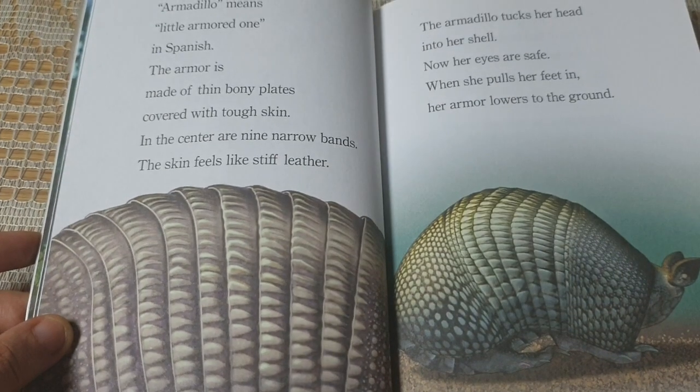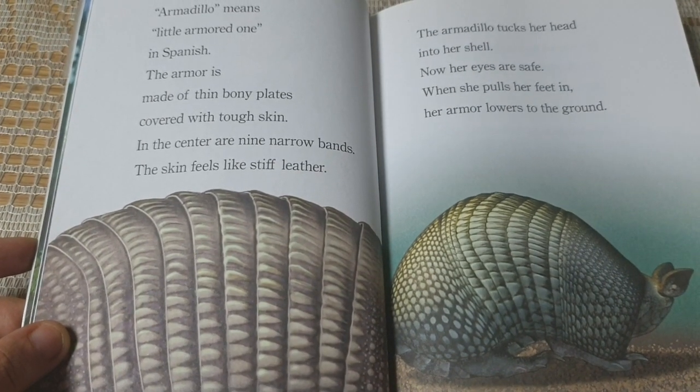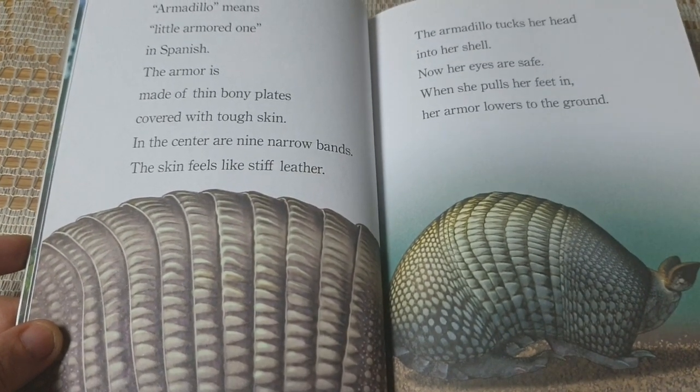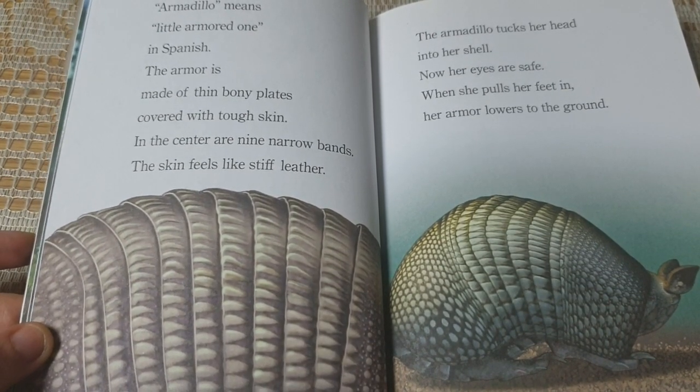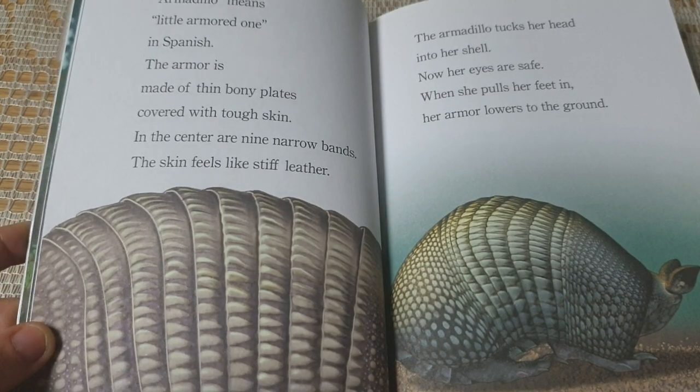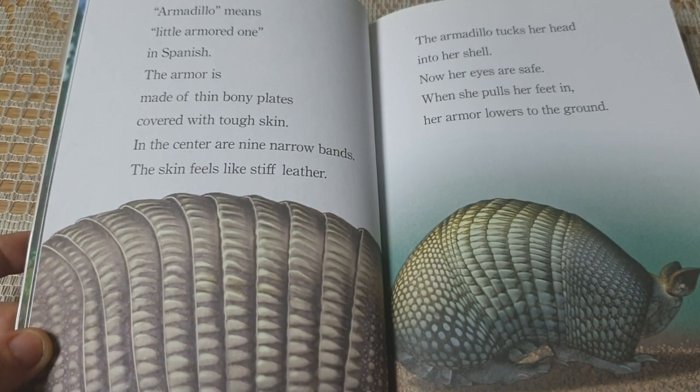Armadillo means little armed one in Spanish. Armor is made of thin bony plates covered with tough skin. In the center are 9 narrow bands. The skin feels like stiff leather.